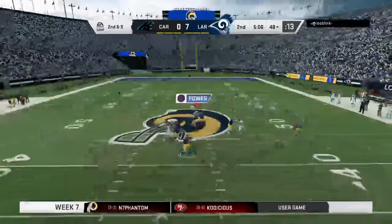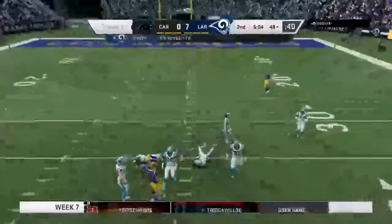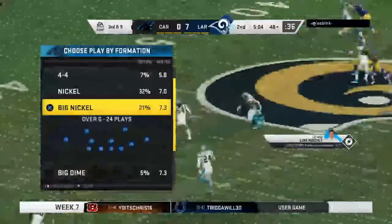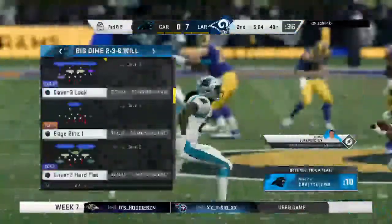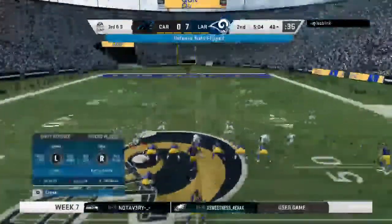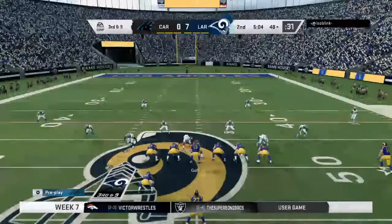On 2nd and 9, Goff. And this one incomplete. Too much contact to hold on to that one, and it's 3rd down. Well, it's easy to see when we review this that the ball needs to come out quicker, because if you don't throw it right on the break, you bring a crowd of people into the equation. And that's why it got knocked away there. And they'll need the 39 here for a first. This is 3rd down.